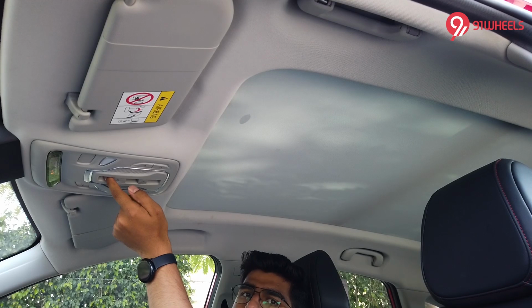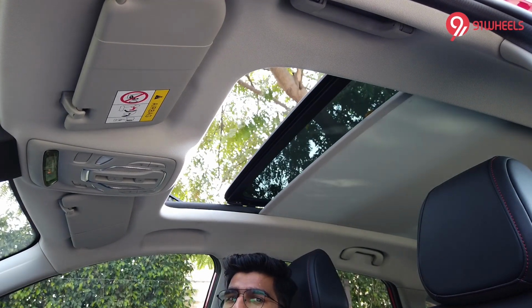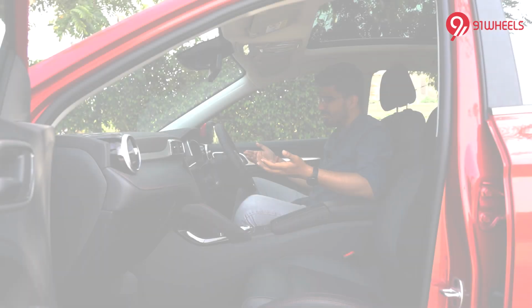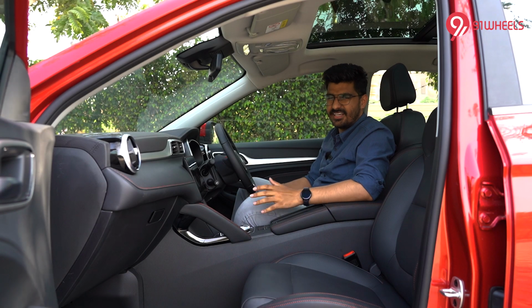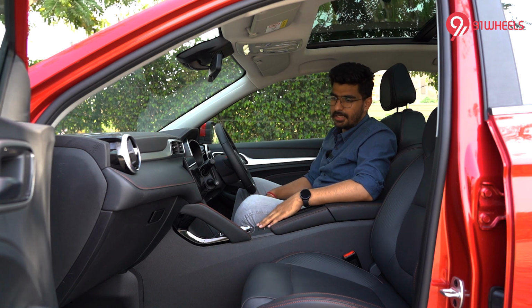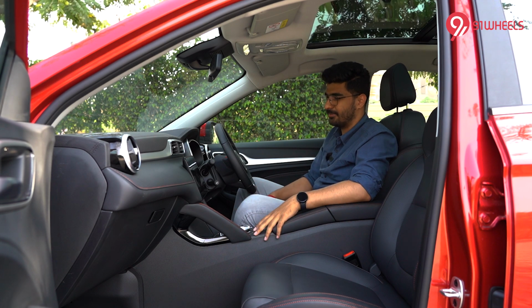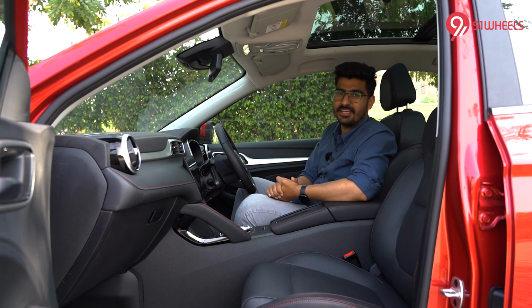Now what you also get is a very large panoramic sunroof. Can be easily controlled by the dials here. Apart from that, the car gets multiple airbags, and in terms of the cabin, the fit and finish levels, the quality levels, it does have that premium touch, and you'll be happy in your ownership experience or the ownership years with the MG ZS EV.